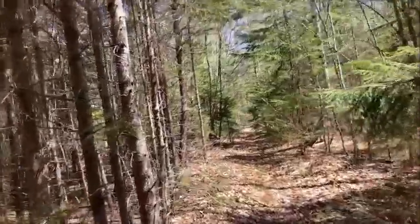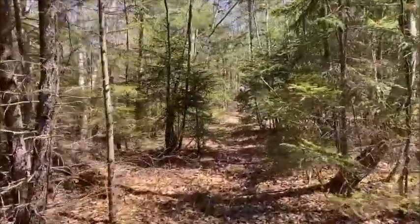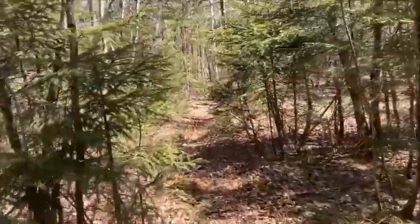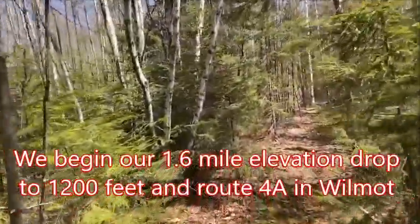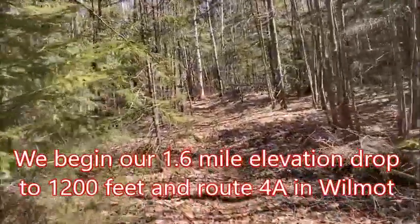Yeah, finally, on a flat section, which I believe means we're at the top of the hill. So we should be going down here shortly. It's a nice hike though. Now we're coming into the pines. Before there were no pines. Again, it's a beautiful day.